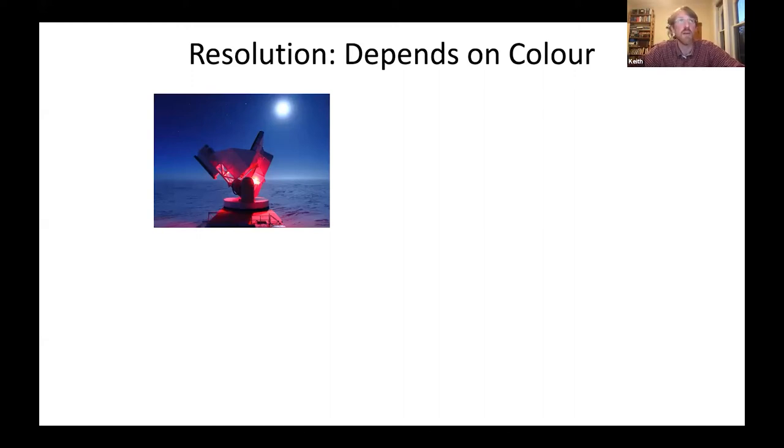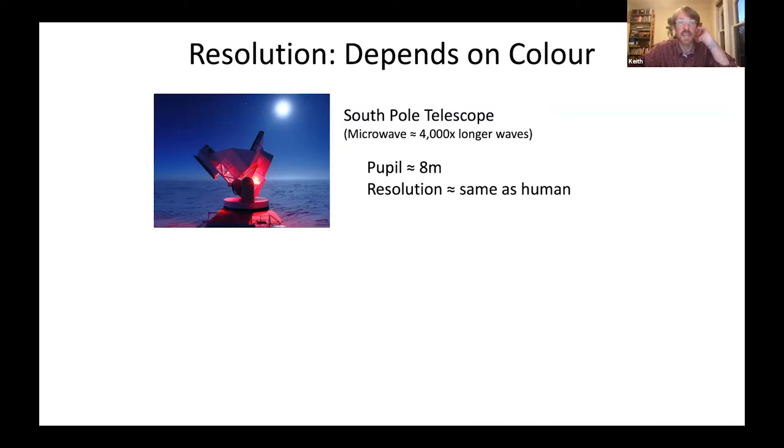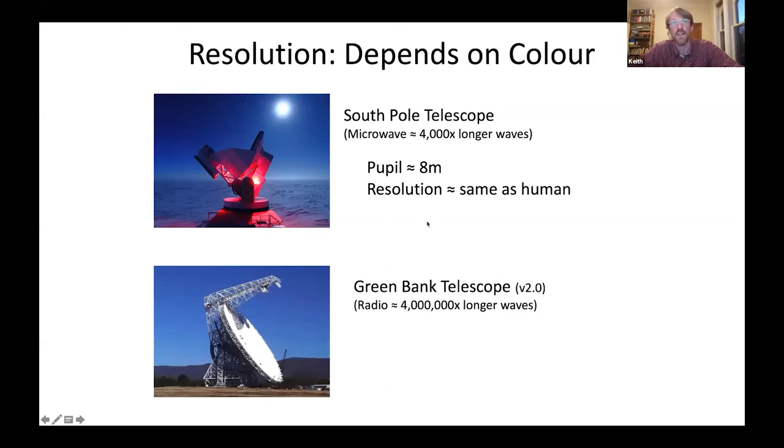So if I look at a microwave telescope, the South Pole Telescope, it's an 8-meter wide telescope, and it's got the same resolution as my eye with a 1 to 2 millimeter pupil. So looking at microwaves, it takes a giant structure to get something with the resolution of a human.